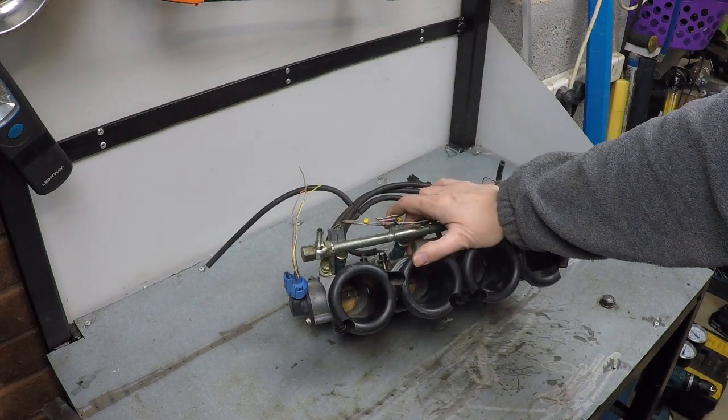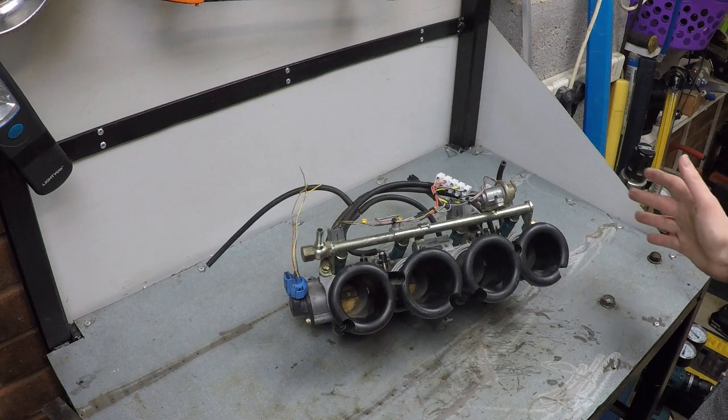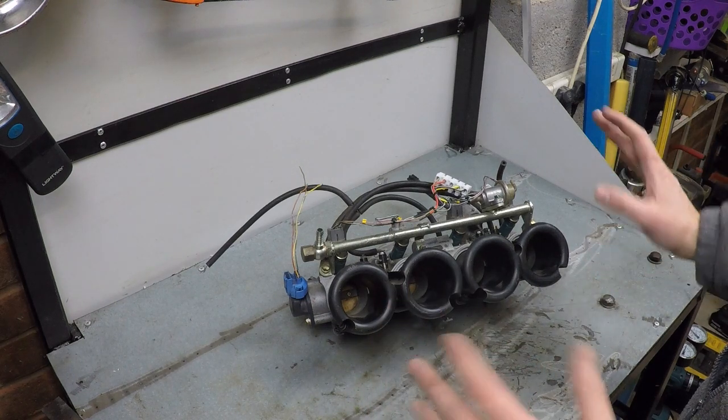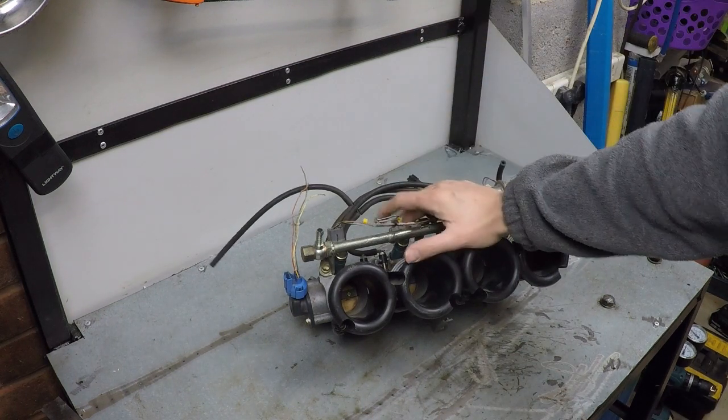They're great. Oh, they make a great noise. You know you want them. Or a turbo. Probably don't need both.